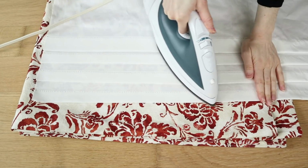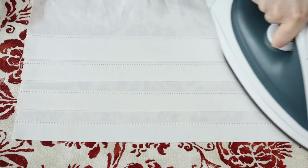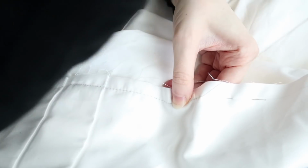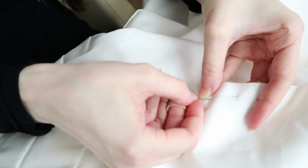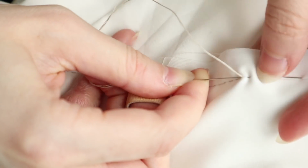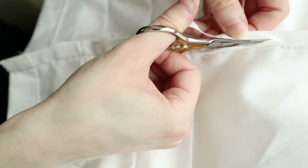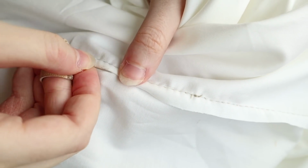And finally, they are given a good press to set them neatly into place. Then, with the right sides together, the skirt panels can be pinned together and stitched. Once again, I'm just using a running back stitch since skirt seams generally aren't strained and can again provide a bit of time saving. And of course, these seams are finished with a bit of felling, folding the seam allowances over to the back panel so that the stitches don't come through on the front.